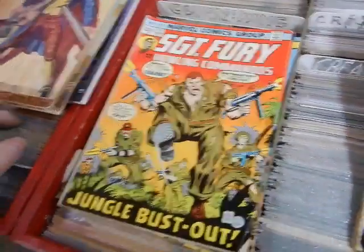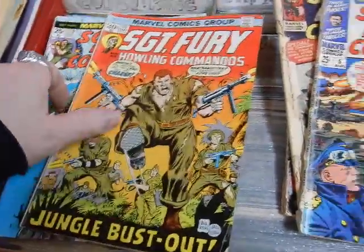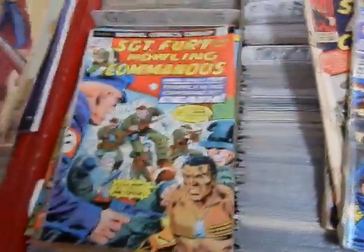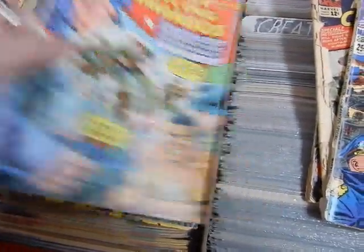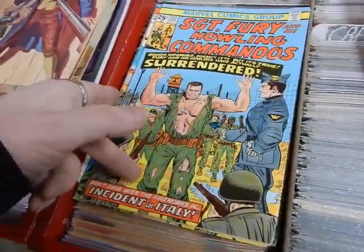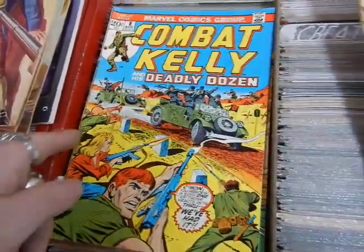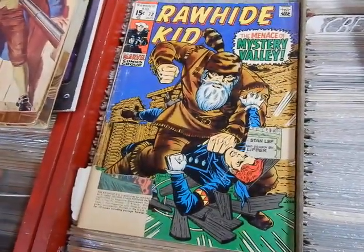There's a number 114 of Sergeant Fury and his Howling Commandos, Dick Ayers and Jack Abel. There's a 119, 120, Gabriel Jones, a POW. There's number 132. Fury is surrendered to the Krauts. The Jerrys have him behind enemy lines and they're going to lock him up. Combat Kelly number 8. And there's a Rawhide Kid number 72. And then, this is beat up a little bit.